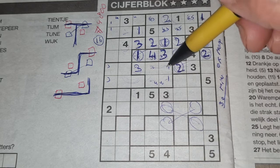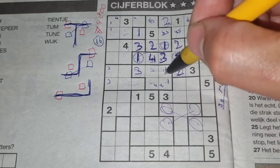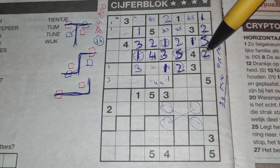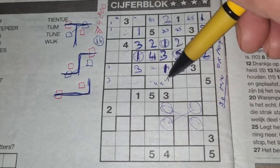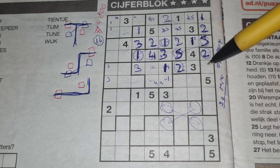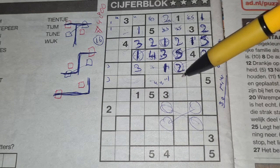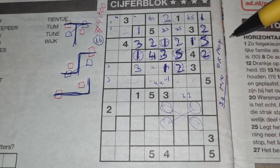I think this box should be a 1 because it can be 2, can be 3, can be 4, can be 5. Yes, definitely a 1. I think this box should be a 4 because it can be 1. Oh, no, not 2. Well, these two boxes can be 2, so the 2 could be here, could be there.